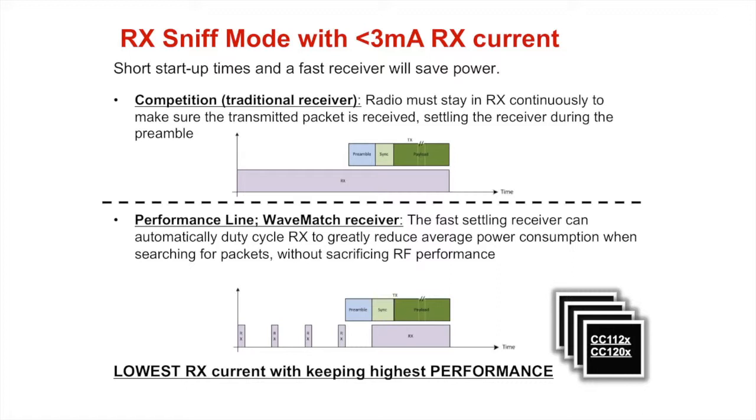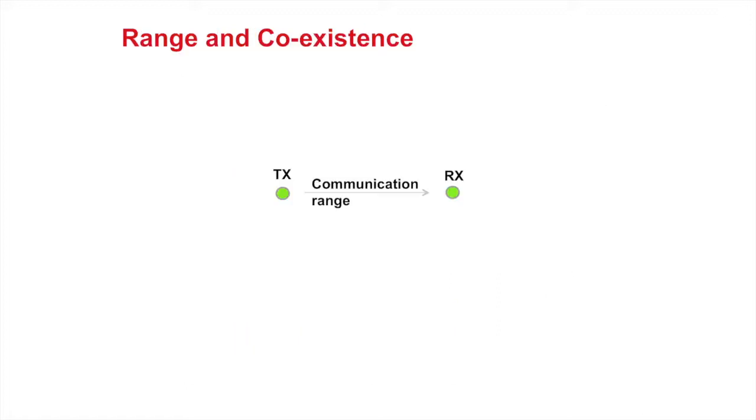Here, the radio must stay and receive continuously to make sure the transmitted packet is received, settling the receiver during the preamble. On the bottom half of the slide is our performance line with the ultra-fast wave match receiver. The fast-settling receiver can automatically duty cycle receive to greatly reduce average power consumption when searching for packets without sacrificing RF performance.